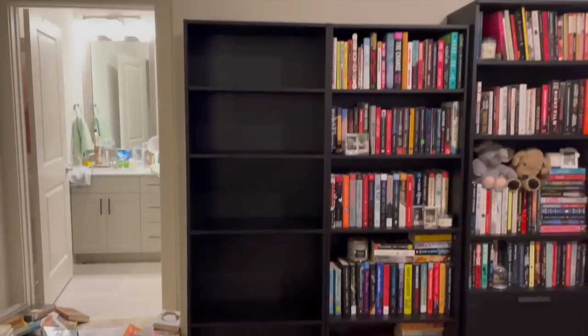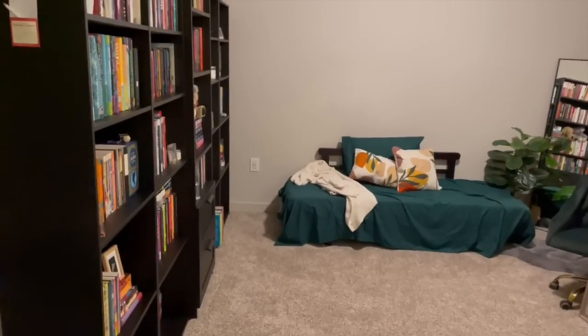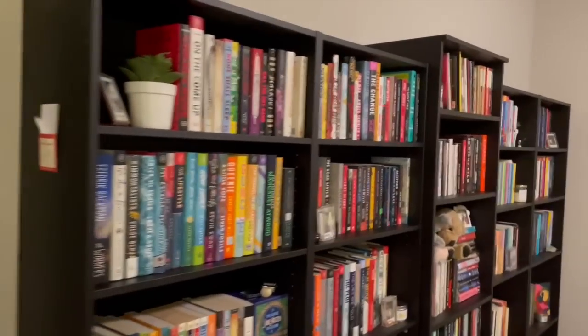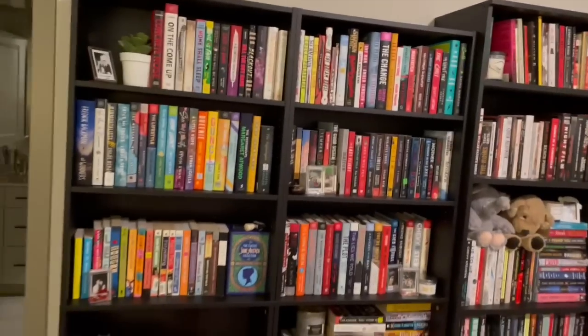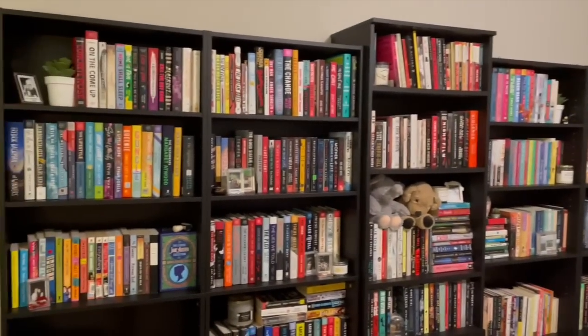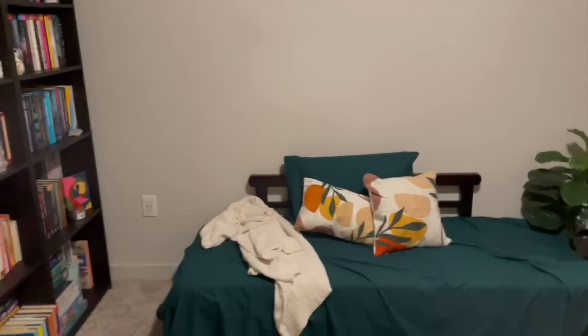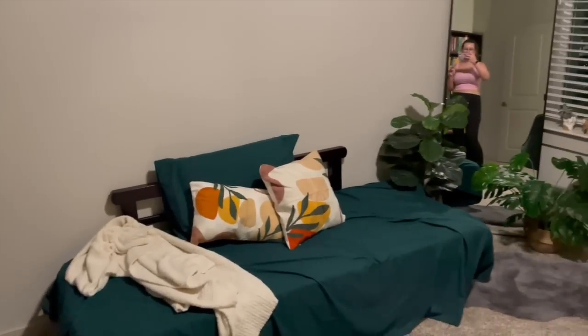One more shelf to fill. Oh my gosh, it's coming together. Okay, we got all the shelves set up and filled. Obviously, I'm gonna do a full tour tomorrow when I get some more decor set up, because the room is not done. The bed is rumpled because my friend slept there last night.